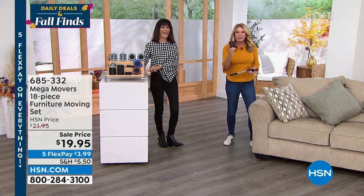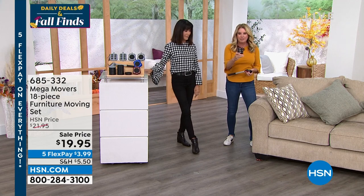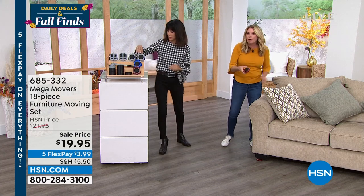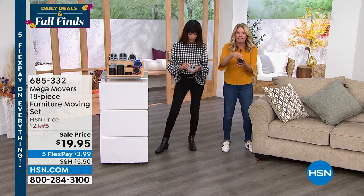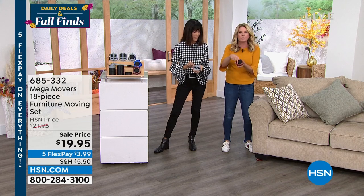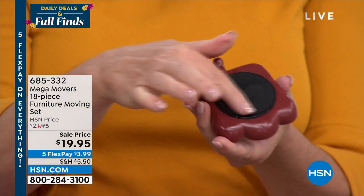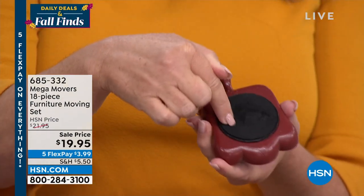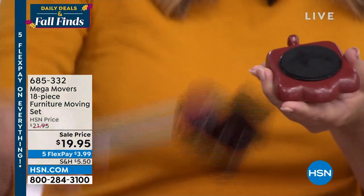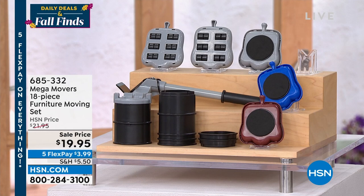Exactly. So we're giving you this tri-axle system right here. You've got these little wheels on the bottom. Can you see how they move? There's a lot of wheels underneath, and this rotates on top too, so you can go front to back, side to side, or in a circle, so you don't have to constantly replace the mega mover underneath. Each one of these feet holds 250 pounds of weight. Wow. But the real workhorse is this guy right here. He can lift up to 660 pounds.